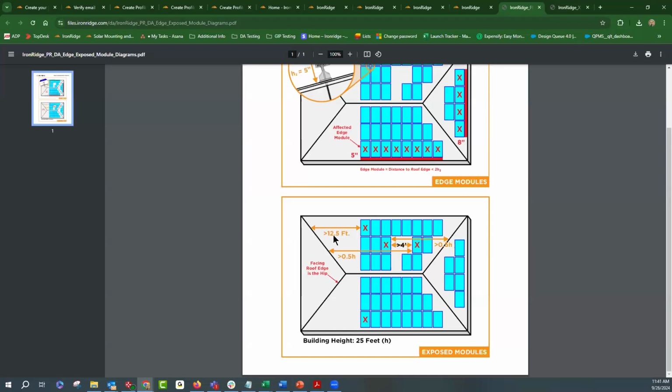And this is essentially half of your building height. So if this is greater than 12.5 feet, this module is exposed. If it's less than that, those are not considered exposed, which is why these are not considered exposed, but this one is. And then if there's a gap greater than 4 feet, those are considered exposed.